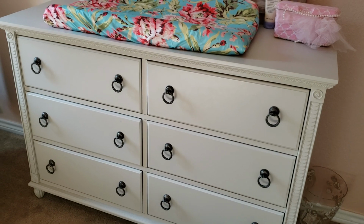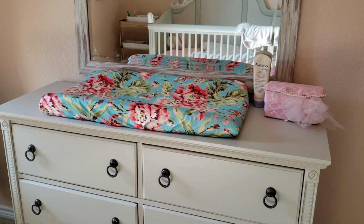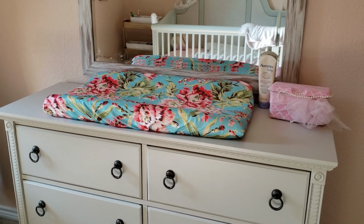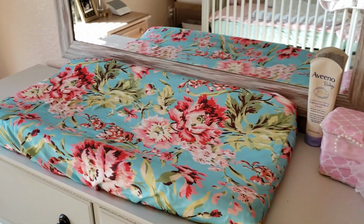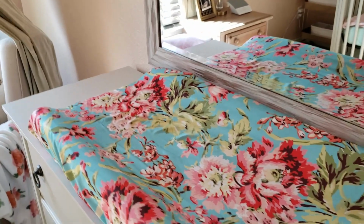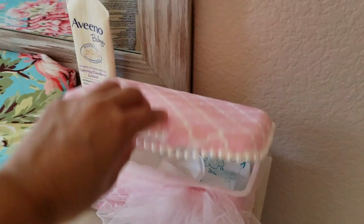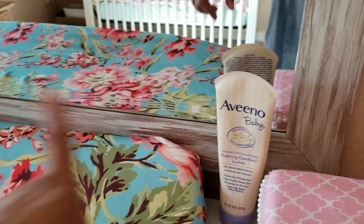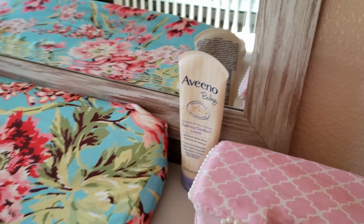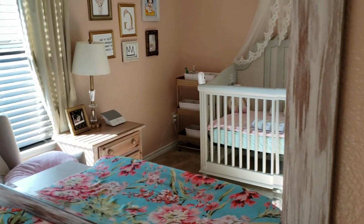I wanted this room to be extra feminine, extra goddess-like. Her changing table is actually a dresser. I wanted something that would grow up with her. The changing mat I got from Amazon, as well as the cover, which I love. It's such a cute floral print, and I just love a big fancy floral print. This gorgeous little wipes case my sister-in-law made me, as well as the Aveeno baby lotion that we use all the time, and that's pretty much all we need up there. The diapers are actually inside the top drawer of the dresser. The distressed gray mirror we got from Kirkland's for about $39.